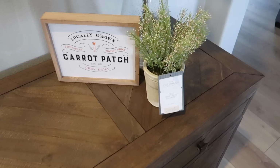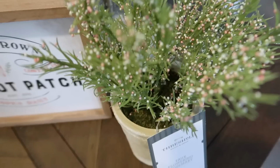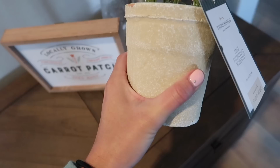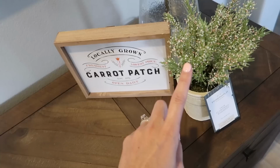The other one that I grabbed, and this one is also by Threshold, is a faux flowering rosemary. Can you see the little pink and white buds on it? I just thought it was so springy. I loved it. And again, it has a little bit different of a pot, but along the same lines in color. So I'm just kind of sprinkling those around the house. I'm not sure if this is going to stay here. We have yet to really decorate for Easter and spring. So that will be in an upcoming video. So stay tuned. I did pick up some new stuff.